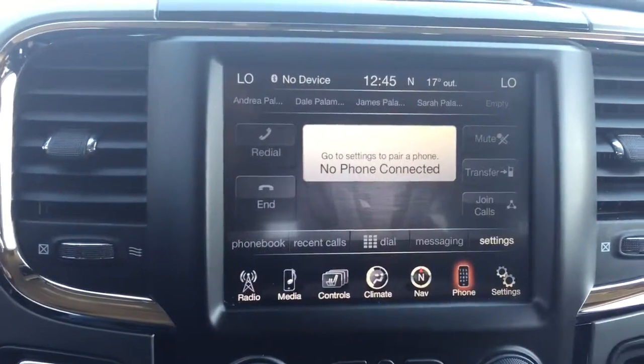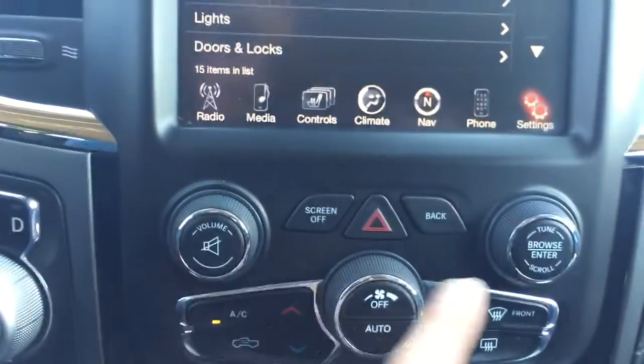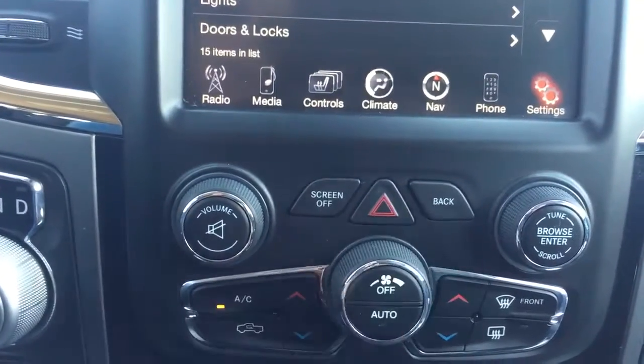I'm going to say no, because we'll leave that up to you. And then there's some settings there where you can customize everything. If we keep making our way down now, you do have your volume and your tuner controls, your screen off and back button, and your hazards.